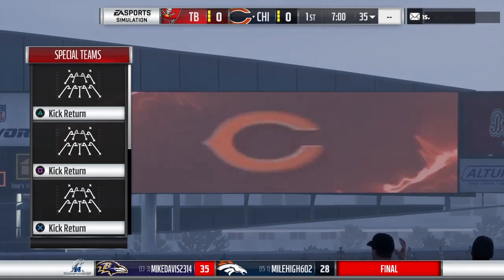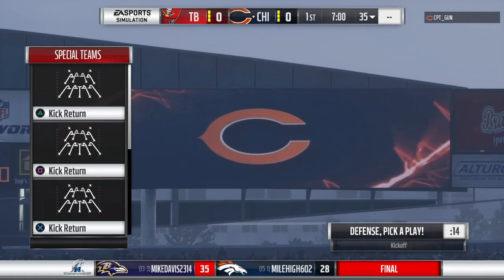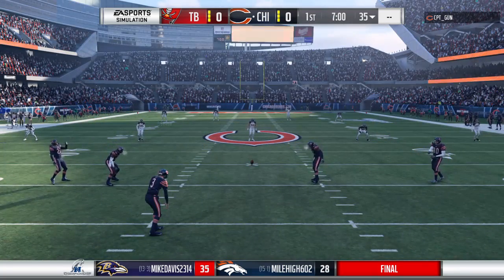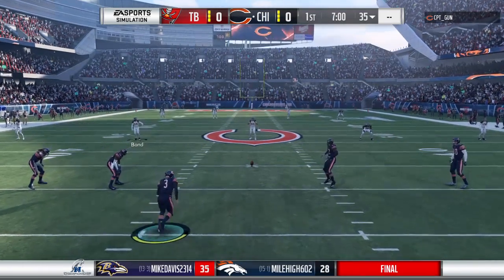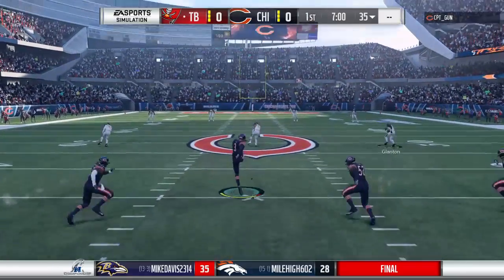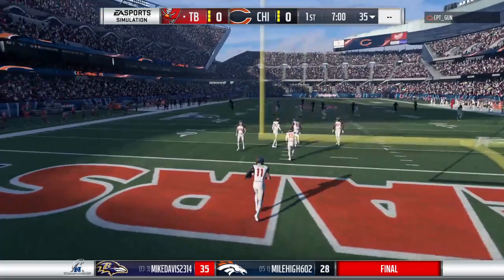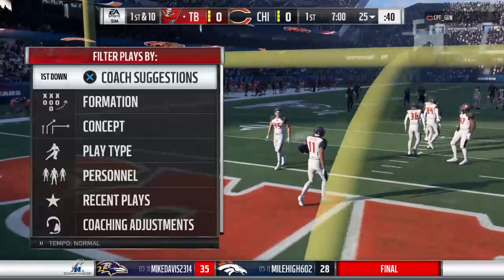EA Sports coverage of the NFL brings us to one of our favorite spots, venerable Soldier Field in Chicago. Coming up, it's a battle to represent the NFC in this year's Super Bowl, and we've got a classic in store between the Tampa Bay Buccaneers and the Chicago Bears.